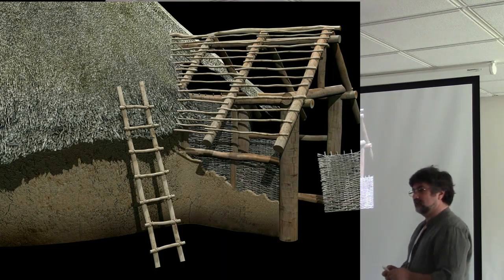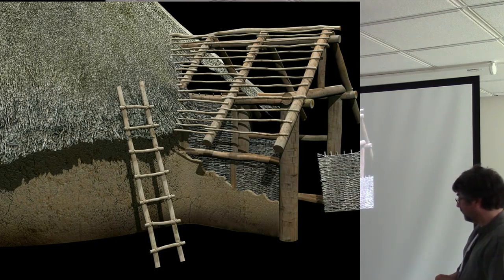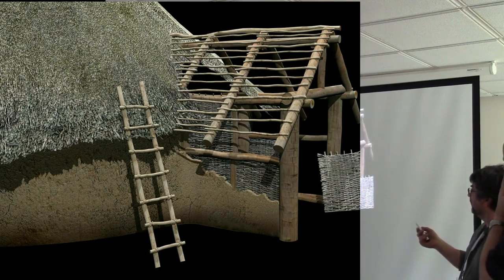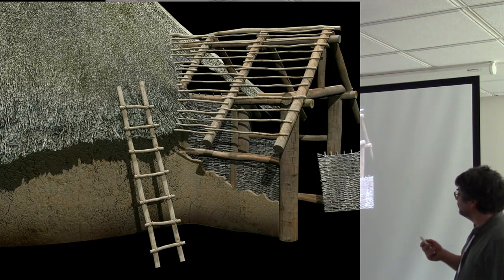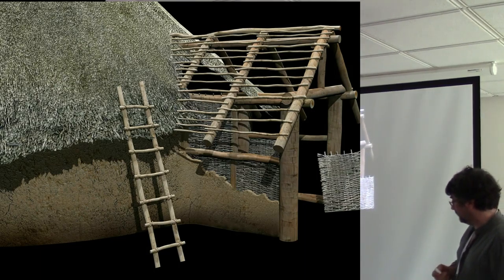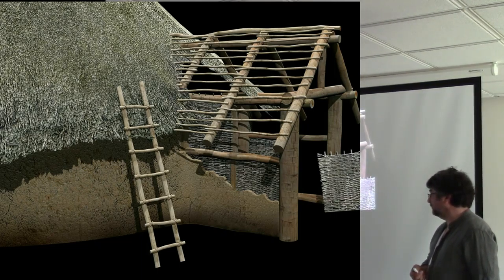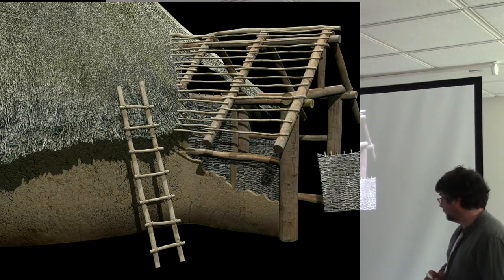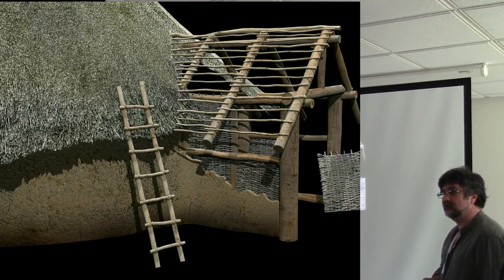That got me interested in carrying on. This is Mikko and I's first venture together. This is a detail from a job we did at Folkestone, and this was for the heritage funded community project called A Town Unearthed. The archaeology was done by Canterbury Archaeological Trust, who incidentally won an award for the rescue archaeology they were doing.